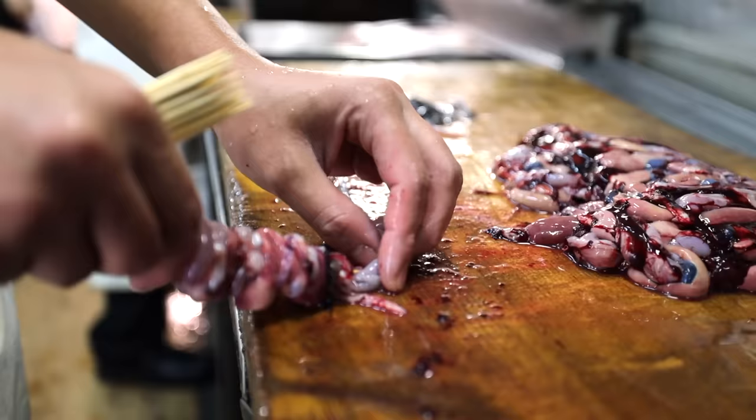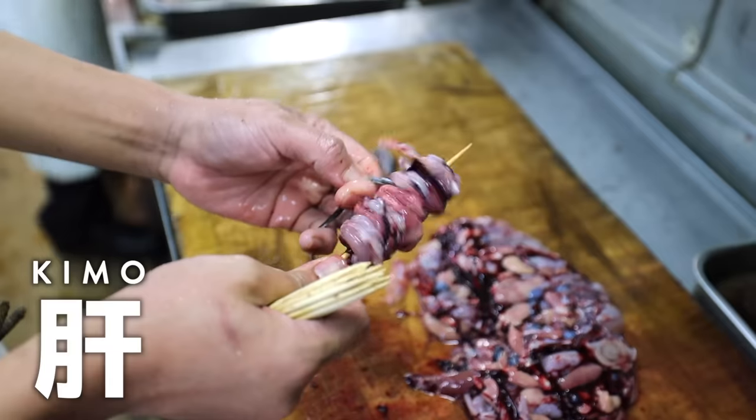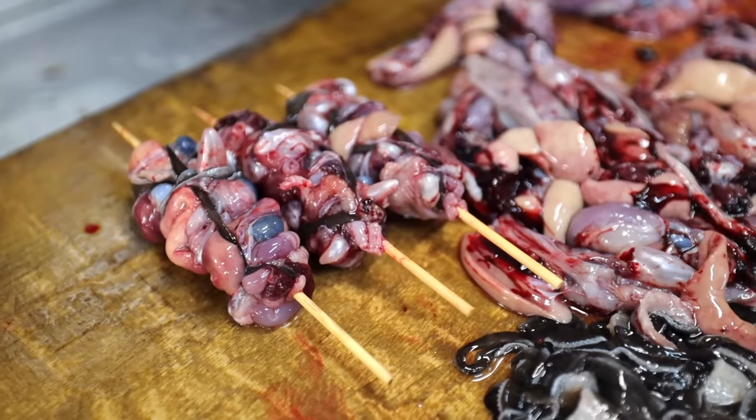In select Japanese unagi shops, there's a special delicacy offered known as kimo, unagi intestines. It's limited in quantity and considered a premium dish, sometimes eaten in soup, broiled dishes, or skewered like this.